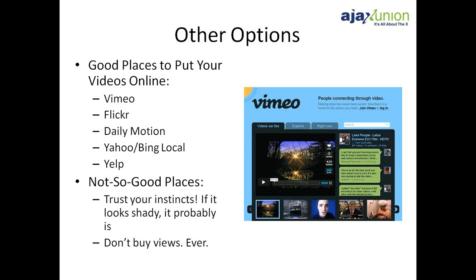The biggest thing here is just using your best judgment. Similar to link building for SEO and other things like that, trust your instincts. If it looks like a shady website and it looks like it's probably not somewhere that you would trust a video on, you shouldn't put it there.